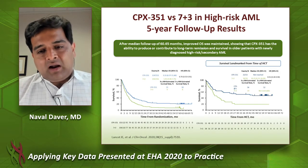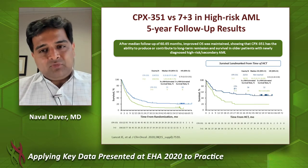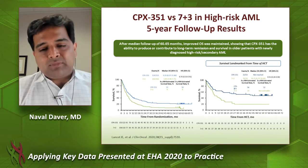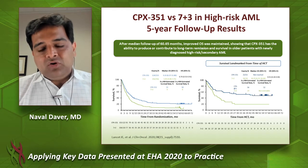So I think there are patients maybe where you are trying to take them to transplant. You could give them CPX, take them to transplant, maybe some form of post-transplant maintenance could be considered, and you could have a realistic chance of getting up to half of these people to long-term survival. So very nice, encouraging data published recently.